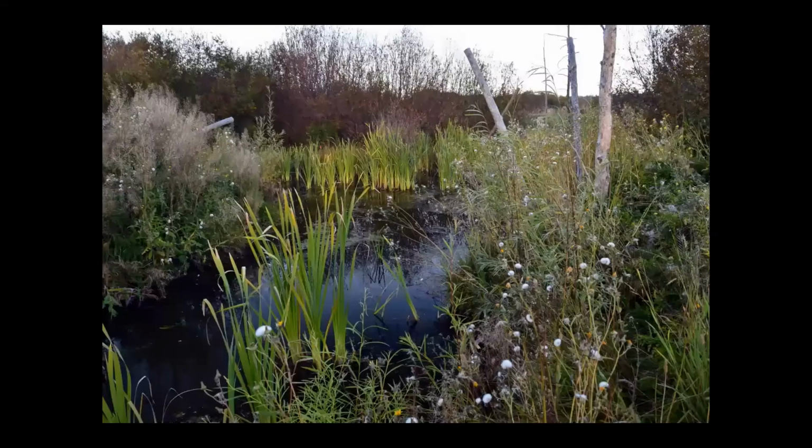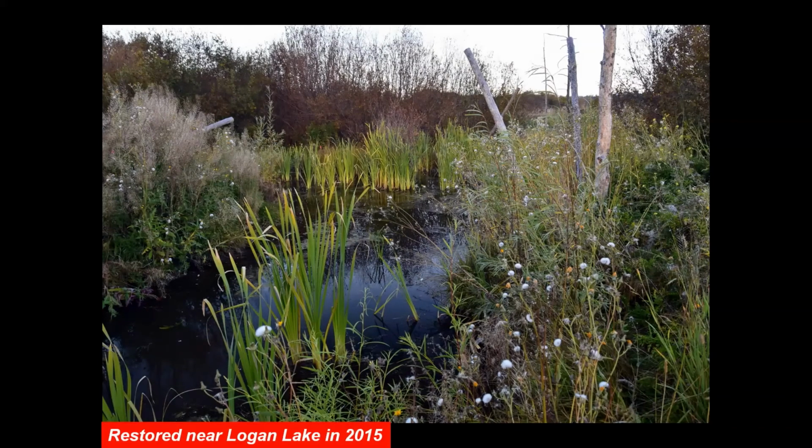Okay, here we go. Take a look at this wetland right here. Restored by humans, or is it natural? Well, this wetland was restored by BCIT students near Logan Lake in 2015. And they built it in one day using an excavator. Not bad. Okay, let's try another one right here.